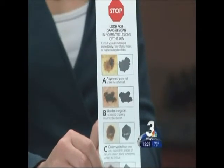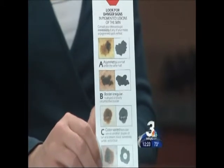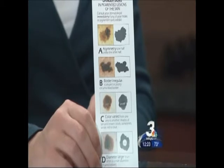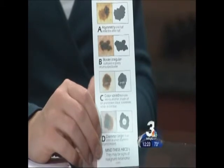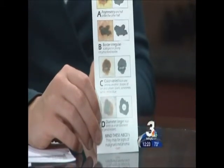A mole that's A for asymmetric, the top half looks different than the bottom half. B, if the borders are jagged or hazy. C, is if the color, instead of being one shade of brown, it has some black or some red in it. That would be concerning. D, if the diameter is large, a larger mole might be a concern. And there's an E for evolving. The biggest predictor that a mole is bad is just that it's changing in any way at all.